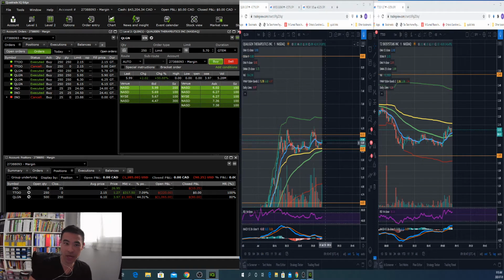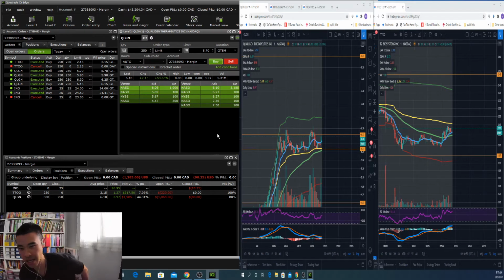Very nice. So QLGN, we bought along here along the VWAP. That's what I was talking about. We would have made some good money there. So I'm back to break even on QL. So a lot of times you want to hold your position. Don't panic, but also limit your risk, right? If there's risk.